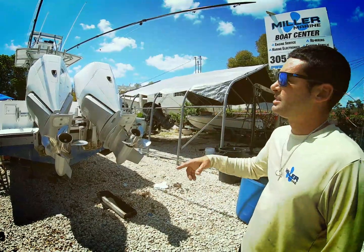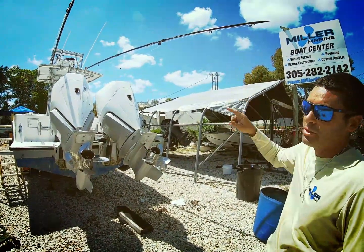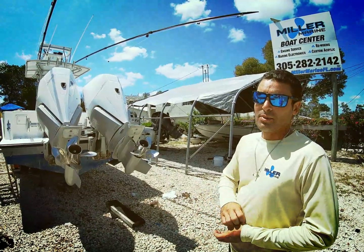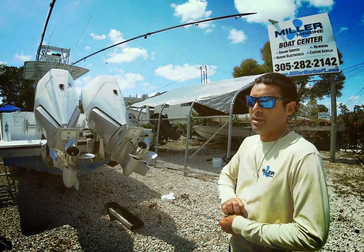This boat's got a second station on it. We rigged that out as well. While it was in, we put a new Ballistic GPS mount up on the upper station. Pulled the old one out that we had on there. It wasn't secure enough.